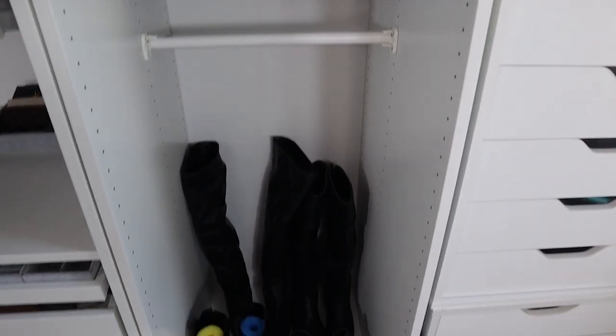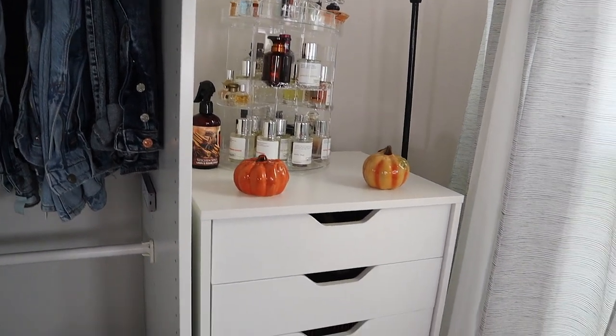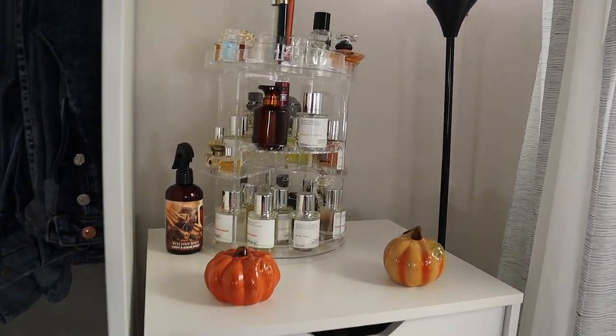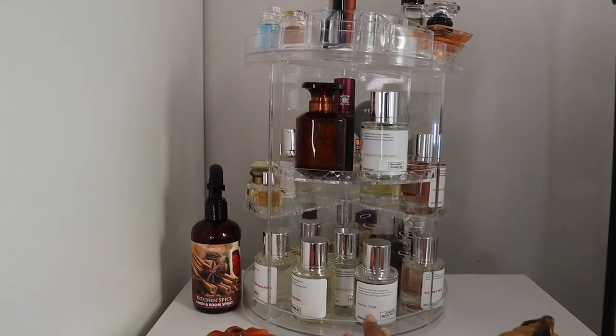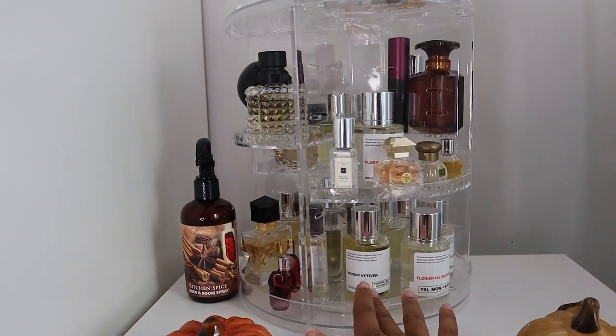They're still going strong. Lastly, this isn't a part of the pack system, but I figure I would show you the whole wall. So more of the five drawer sets from Amazon, like I told you guys, I got. And then I have this, which you guys have seen before, which is my perfume rack. I keep all of my perfumes up here, and it's just like a Lazy Susan that I picked up from Amazon. I can link that.